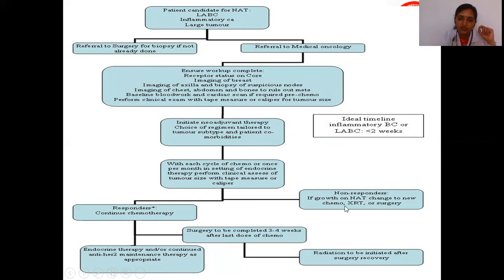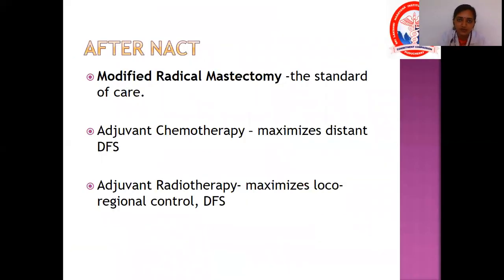For those who are not responding, we can change the neoadjuvant chemotherapy regimen, or go for surgery or radiotherapy. So after neoadjuvant therapy, we can go for an MRM, which is a modified radical mastectomy. After MRM, we have to go for adjuvant therapy because it increases the distant disease-free survival. It increases the chances of disease-free survival, and radiotherapy decreases local regional recurrence.